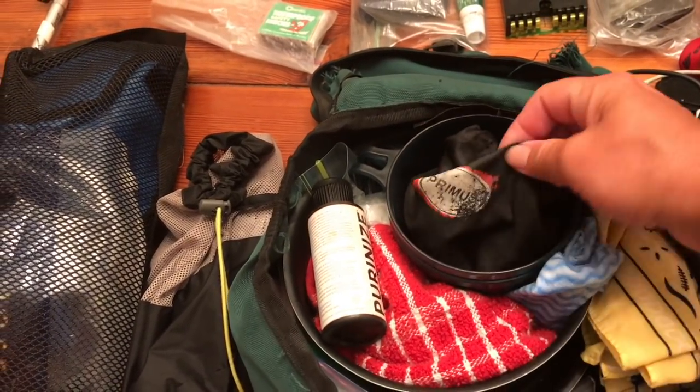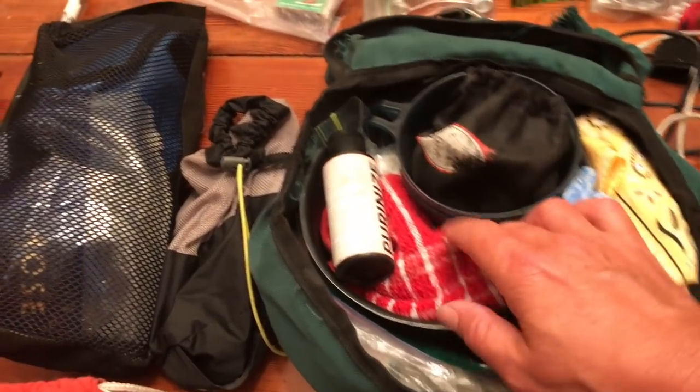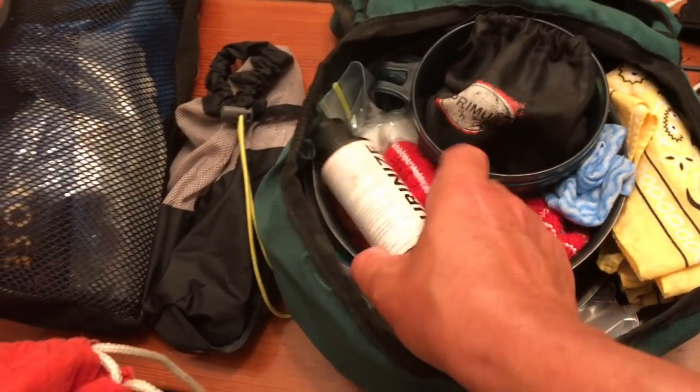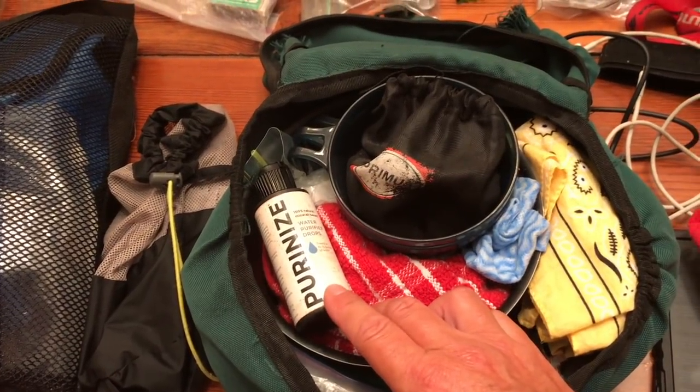So here's my stove that I always carry with me. I love this stove. I've had it since 2002. It's amazing. It's a Primus. Never failed me. Just a dish towel, a J-cloth, which will end up going in the bear vault once I start using it.